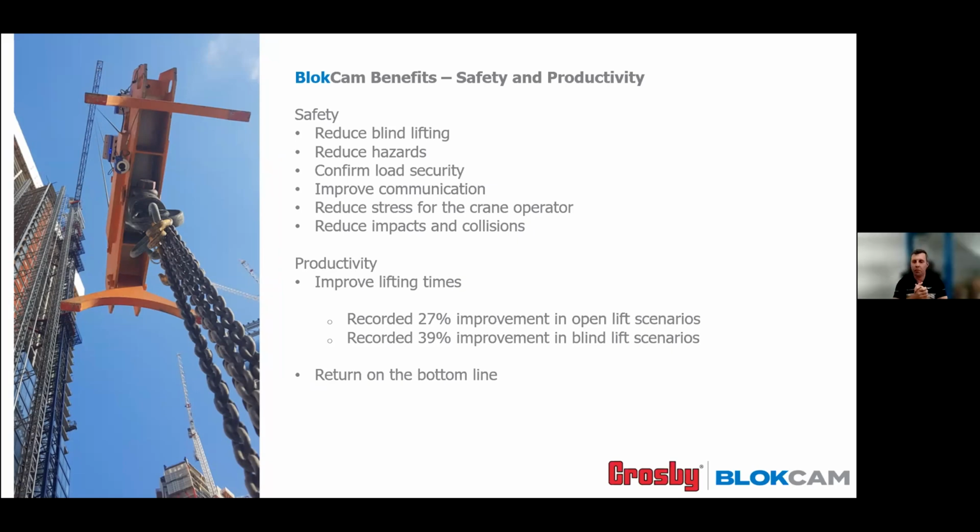If you remove the blindfold, or in this case, provide a camera, it stands to reason that the operator will work more efficiently. From a safety perspective, you can reduce blind lifting, improve communication, make the job less stressful for the crane operator, and in turn reduce the risk of fatigue, impacts and collisions. Then you will improve the safety of each and every lifting operation.